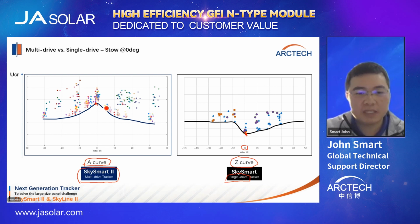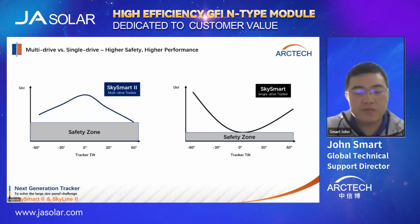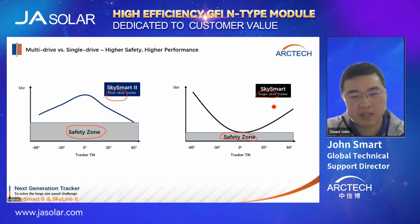critical wind speed. What is the difference between these two? The difference is, the SkySmart 2 will have a much higher safety zone than the SkySmart 1. This means the multi-drive tracker will have a higher operation wind speed than the single drive tracker, and that will increase the operation wind speed, which means that the tracker will not go to the storm position very frequently, right? And that will bring a lot of additional performance to the project.